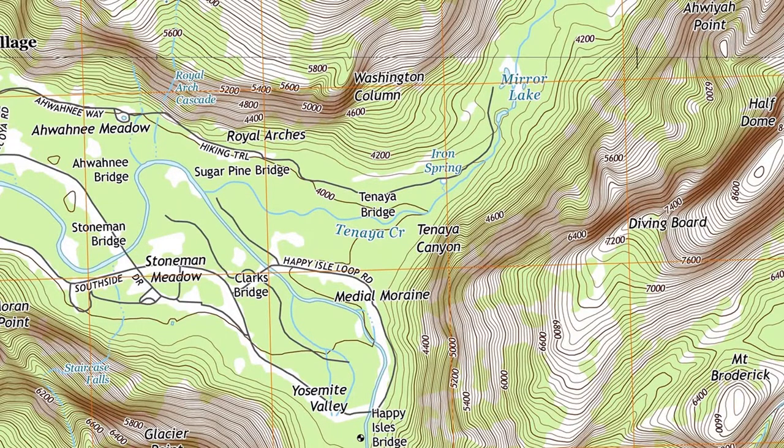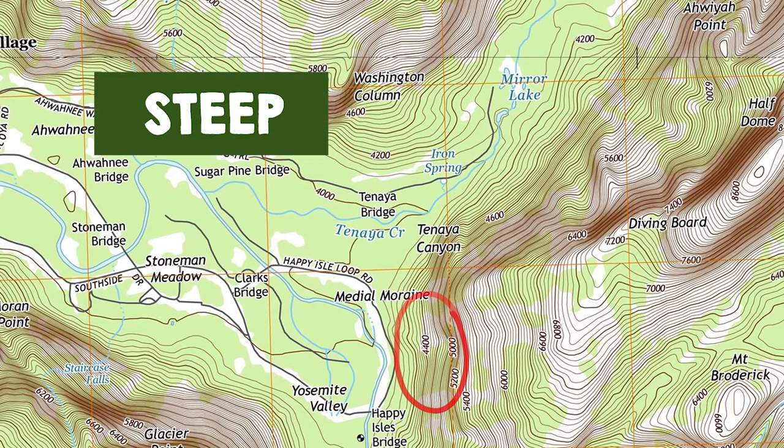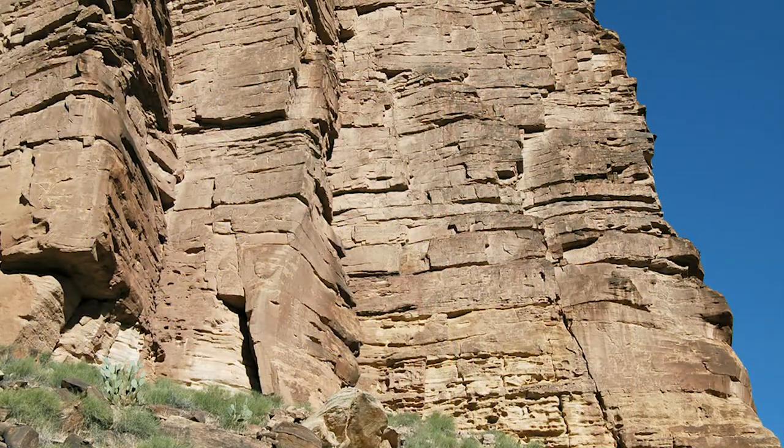Oh, you should know one more thing about your map. If it's a topographical map, it's got a bunch of squiggly lines. If those lines are spread out, the ground is relatively flat. If they're close together, that means the terrain is steep. If they are extremely close together, don't plan on walking that way. That's a cliff face. You'll need to adjust course and go around it.